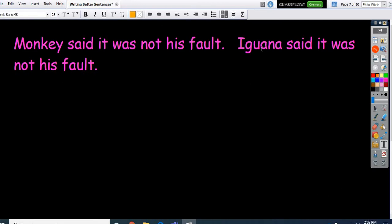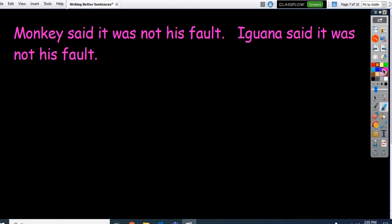"Monkey said it was not his fault. Iguana said it was not his fault." That's true. I remember when we read "Why Mosquitoes Buzz in People's Ears." Monkey, he told King Lion it was not his fault, and Iguana, he told King Lion it was not his fault either. But would there be a better way to write both of these sentences to combine them or put them together? I think so too. Is there any part of both of these sentences that is repeated or the same? Yeah, they both said "it was not his fault," because the predicate is the same again.